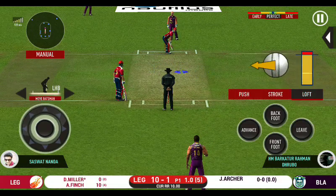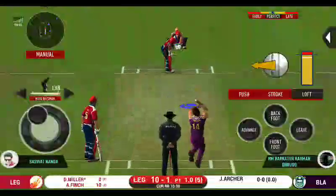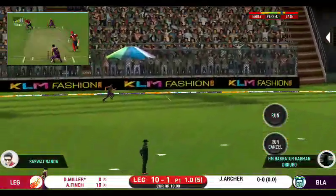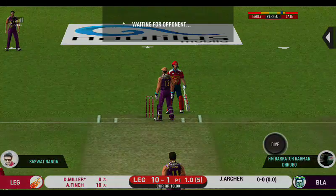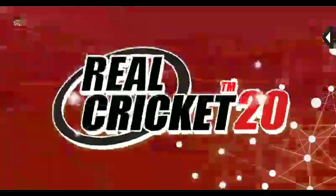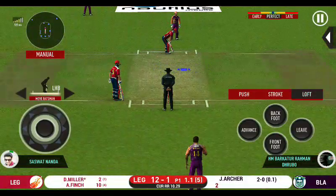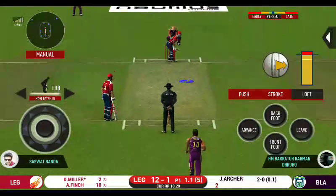Batsman getting ready to face his first ball. It's nicely timed. Will only get one though. He's calling for two. That is excellent running between the wickets. He is arguably one of the best hitters in world cricket.